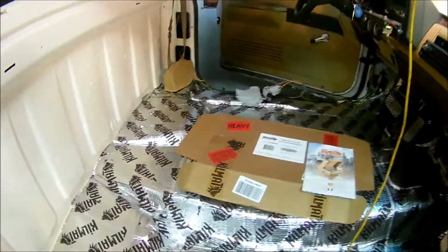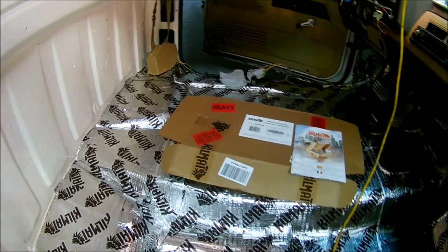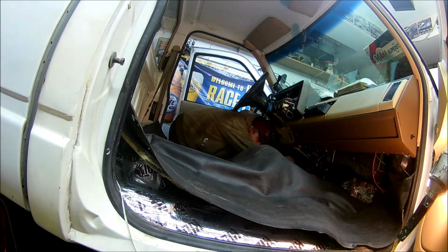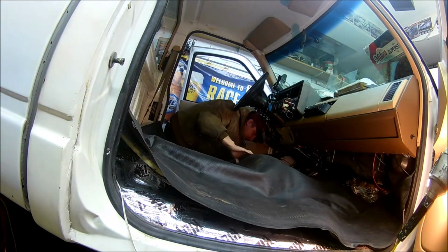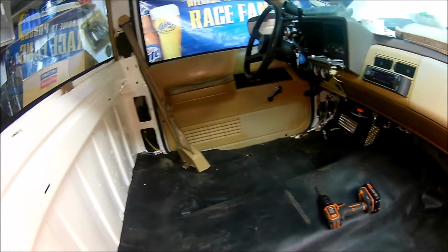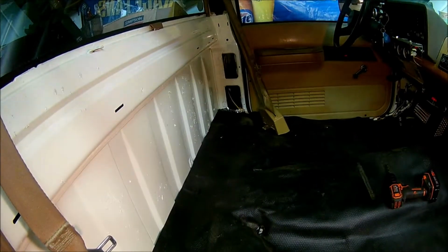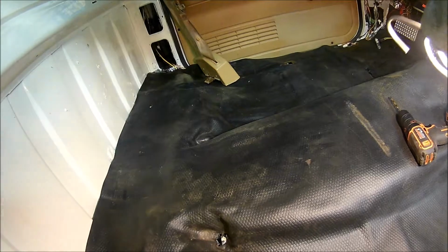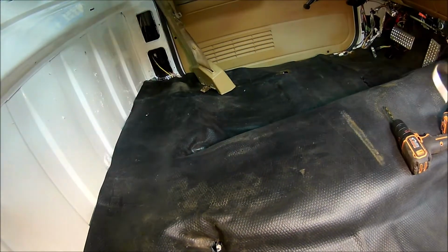So I'm just going to put the carpet in, or the rubber mat, and see how that looks. Alright, rubber mat's in. Doesn't fit too bad. I'll have to create some holes, because this was originally a bench seat only rubber mat, so this has got the 60/40 seat, so there's a few holes I have to create for the seats, but it doesn't fit too bad, to tell you the truth. And it's much better than just having a painted floor.